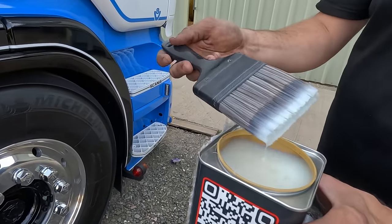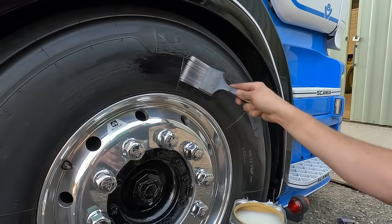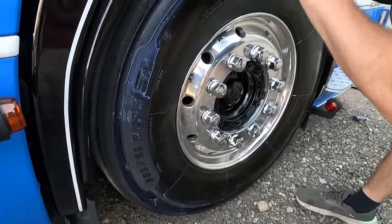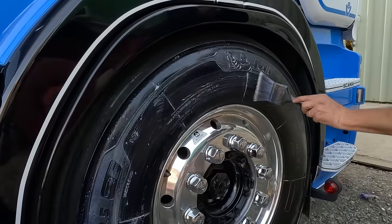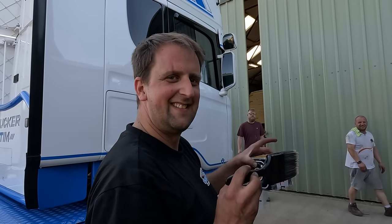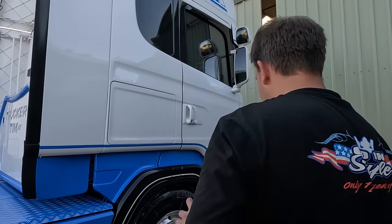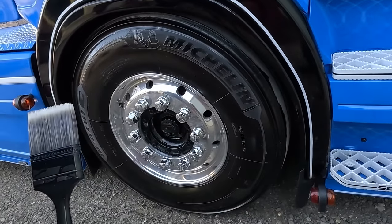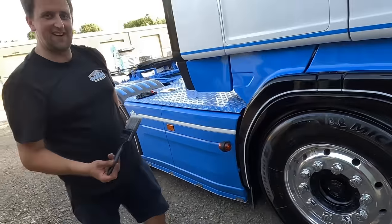Yeah. So on the brush, I suppose. Got that. Like this? Yeah, that'll do it, I suppose. I'm just going to slap it on, Adam. Touch it in? Check the wheels up. I'm missing a tin, though. I had three tins. Boom!